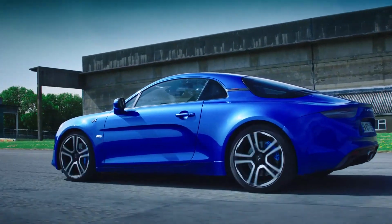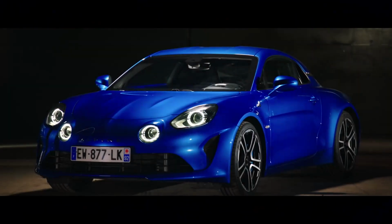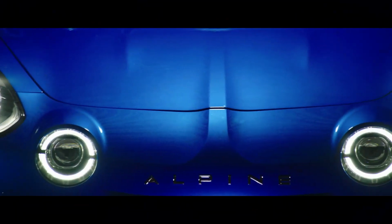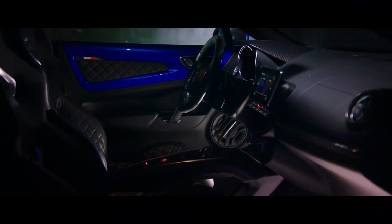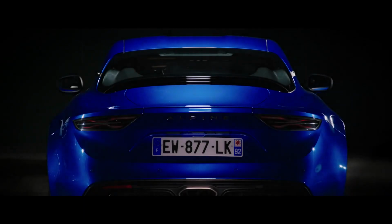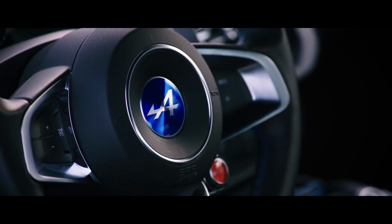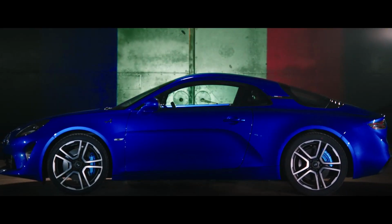So, is there anything good to report? Well, thankfully, yes. For starters, although Alpine is owned by Renault, this car is not just a hot Megane dressed up in some fancy suit. The A110 is in fact a mid-engined, rear-drive sports car designed from scratch on a clean sheet of paper.